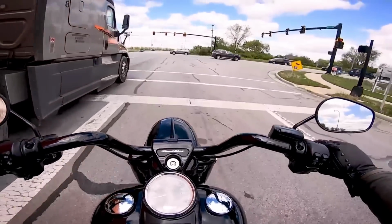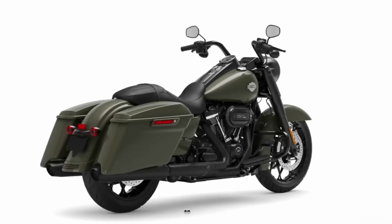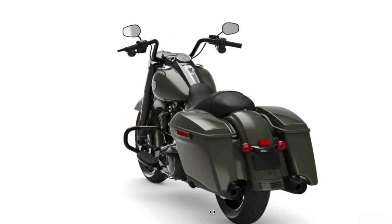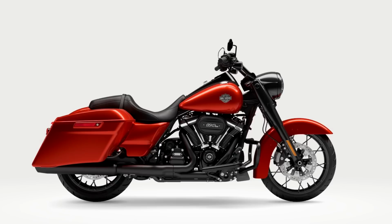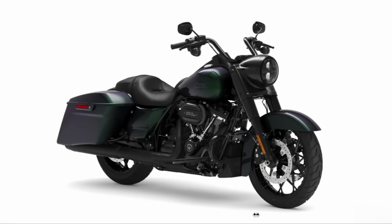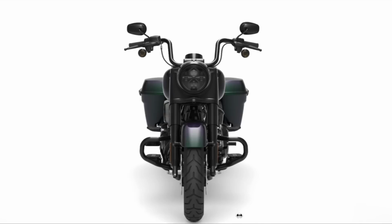It's not flashy enough for the tech-forward bagger crowd and not stripped down enough for riders who want the lean, loud, old-school experience. And with newer models like the Street Glide CVO and the Road Glide CVO grabbing headlines with touchscreens and rider modes, the Road King Special is left in the shadows, despite being a better real-world machine for many riders. Dealers know this.